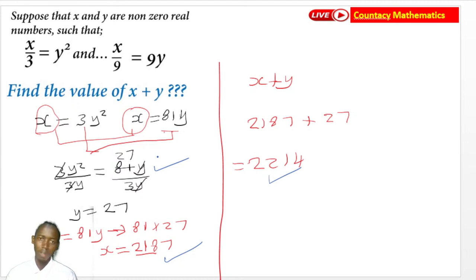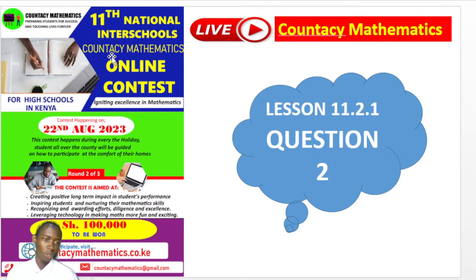Someone is asking whether this is the first question. Yes, this is the first question that we are tackling for today. Today we are going to tackle only 5 questions, and we are supposed to be done by 8:45. I believe that was quite an awesome question, and we are ready to move on to our next question.